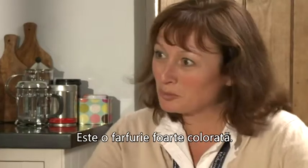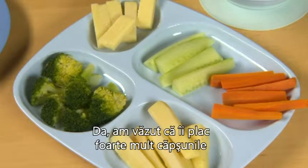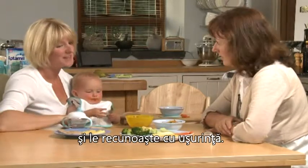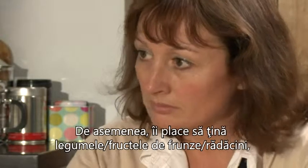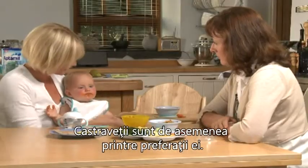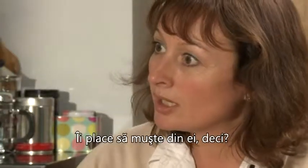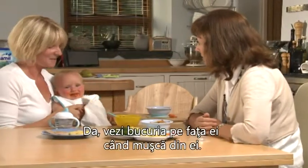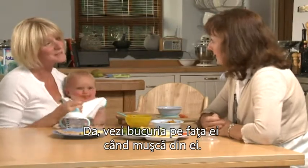Yes, it's a very colourful plate here, isn't it? So do you find that she's attracted to the colours? Well, particularly with strawberries, which are her favourite. She certainly seems to recognise those. And she tends to like things in sticks or chunks so that she can hold on to them and suck on them. Things like cucumber have been great recently. She's been teething a little bit. Are you actually chilling it at all and letting her suck on it? I have been actually. It's been great. In the fridge, just cutting it up, and it really seems to soothe her gums.